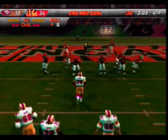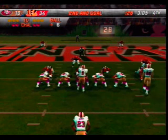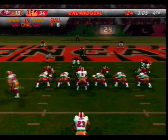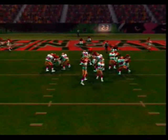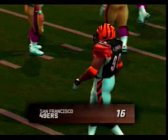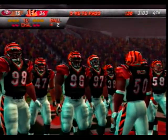It's second and goal at the 6. Stay at home! Only one man back. Number 9 sends a man in motion. Drops back. Pressure. Looks to the end zone. Touchdown, 49ers. A great call, and the throw is right there, hooking up for a fourth quarter touchdown.